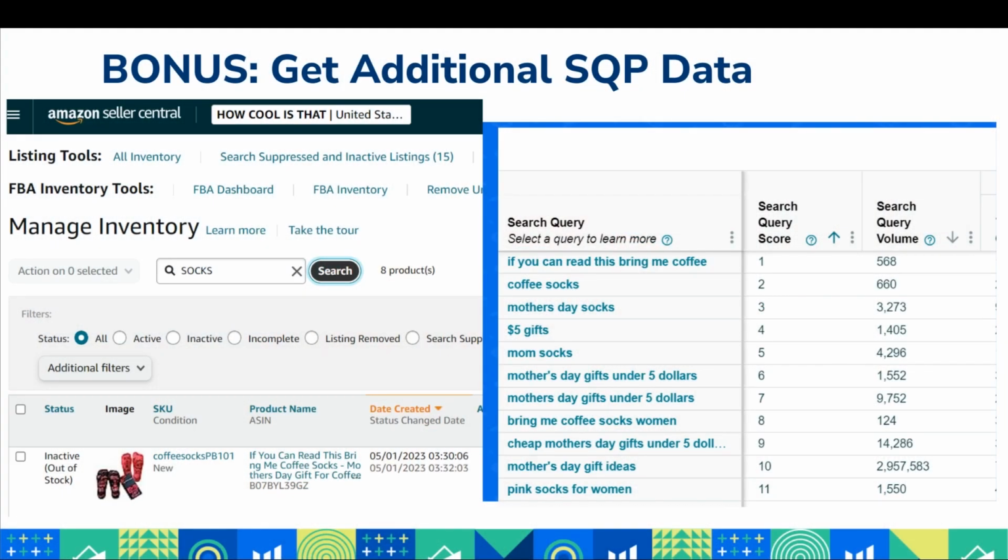So I did an experiment a couple of months ago where I was going to launch some socks on the Manny's Mysterious Oddities Seller Essential account. And obviously I have never sold socks on the Manny's Mysterious Project X account. All right. So what I did was I created a dummy listing, maybe made a couple FBM inventory, and I made the listing active, sent some PPC, and then after a couple of weeks, I had a whole bunch more data that I could look at in search query performance.